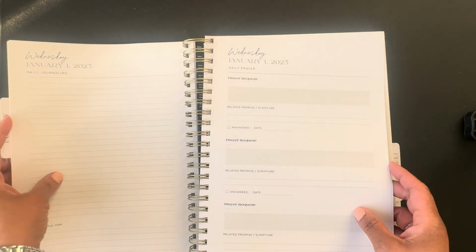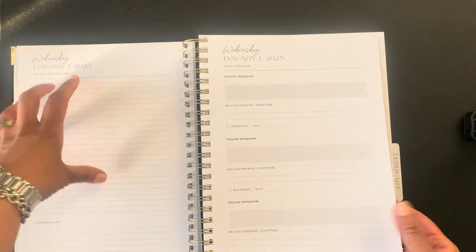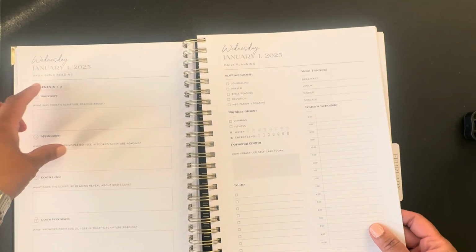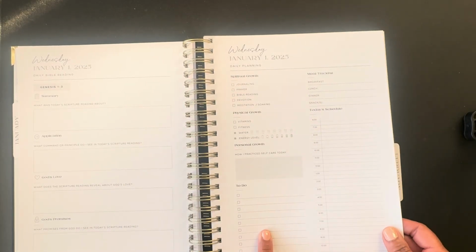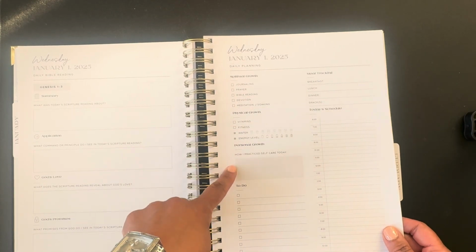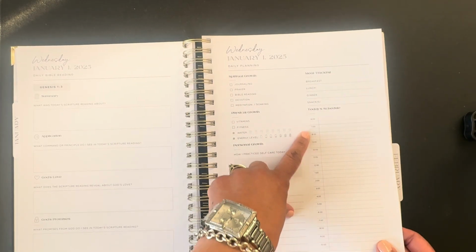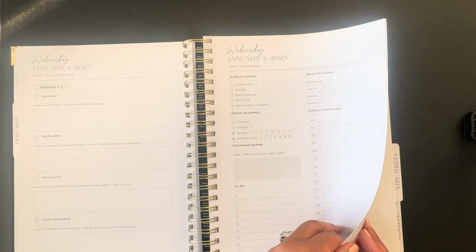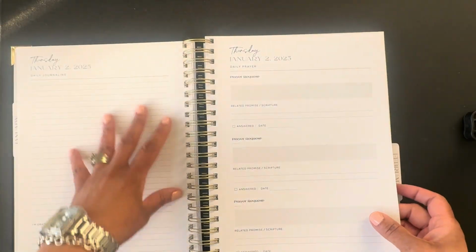So one day, January 1st, which was a Wednesday, there is your journaling page, your prayer requests, your Bible reading, your daily planning, so spiritual growth, physical growth, personal growth, to-do list, meal tracking, today's schedule. There's that 8 o'clock, 8 o'clock, 9 o'clock, 10 o'clock. I might cover this up and use this area for something else. But wow. And then it goes on to the next page.